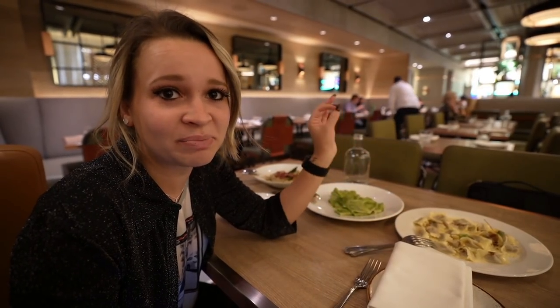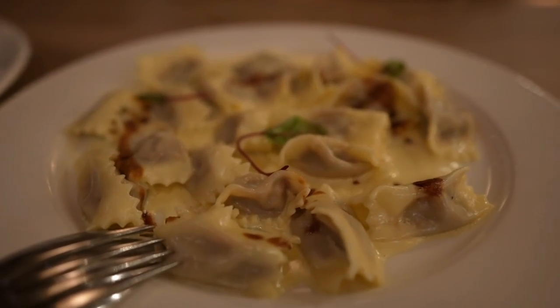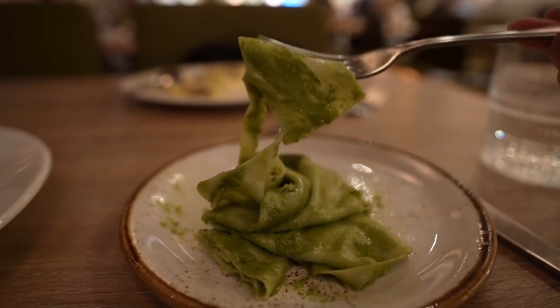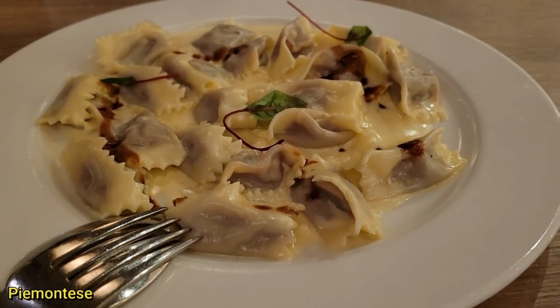Our third plate is called piemontesi. It's also kind of like ravioli, beef short rib meat in there, Reggiano cream sauce. The pasta itself, they roll it out super thin, it's paper thin. Smells like butter, it smells so good.